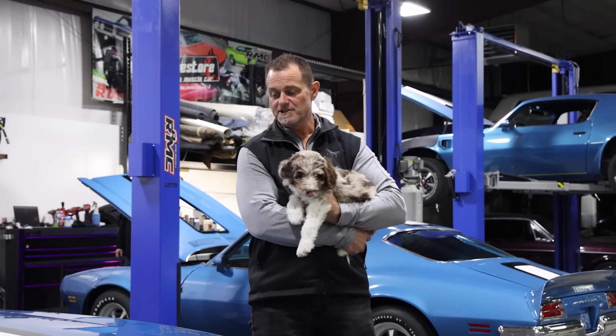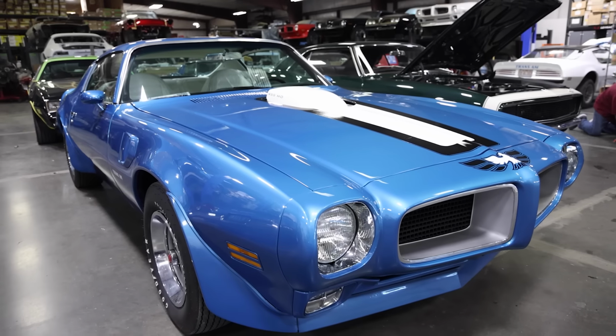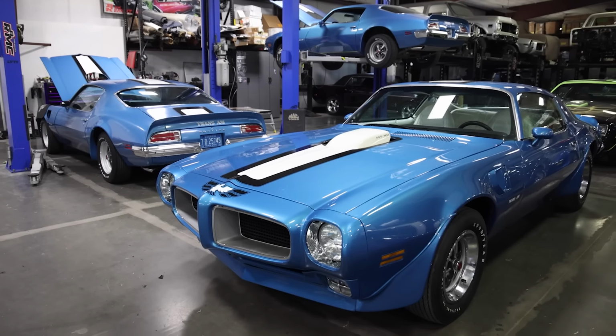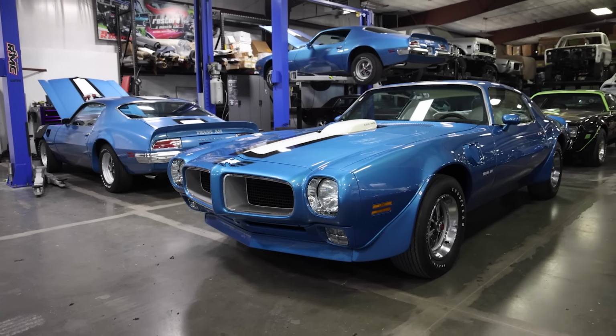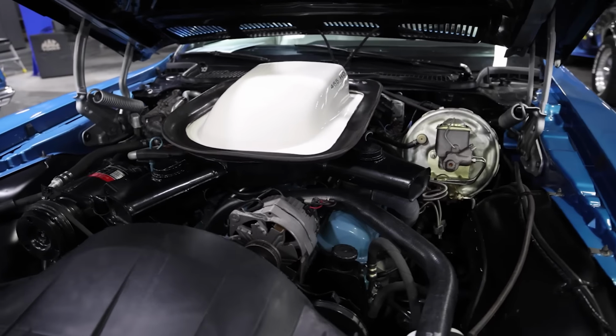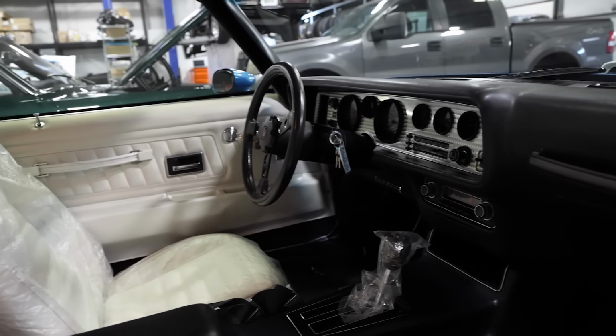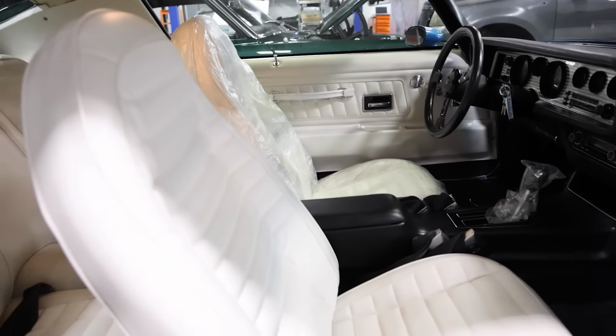I'm on Josh's side of the shop right now. We just got in this frame off restored 19,000 original mile 2-owner car. It's a 71 455 HO automatic AC car that is super nice. We just got a handful of things that we're going to be doing to it before we get it ready for people to see, and it'll be for sale.